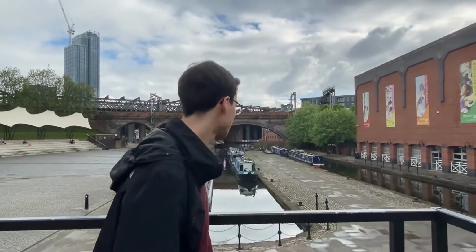Even though Manchester has been settled since the Roman times, it didn't become a very big city until the Industrial Revolution. And at that point, some people argue it became the first industrialized city in the world. This area of Castlefield has a lot of canals, and these canals used to sustain the intense economic activity. You can see them right behind me.